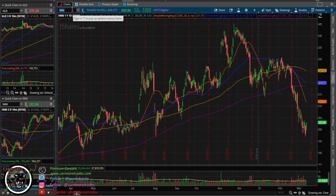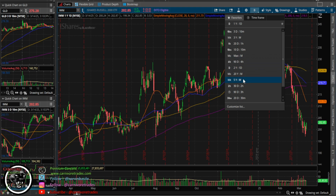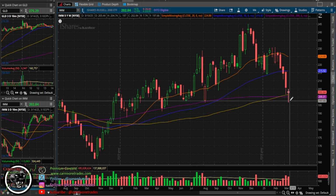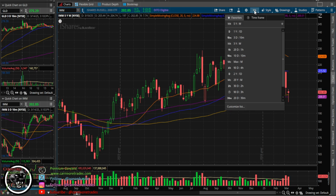IWM here up 2.4% today. Nice bid. Very, very oversold, deeply oversold. And I've talked about this weekly chart level right in here, and that's where it held. So we're looking for maybe 200, maybe a pierce of 200 max move, and that's what we got before rallying back higher.